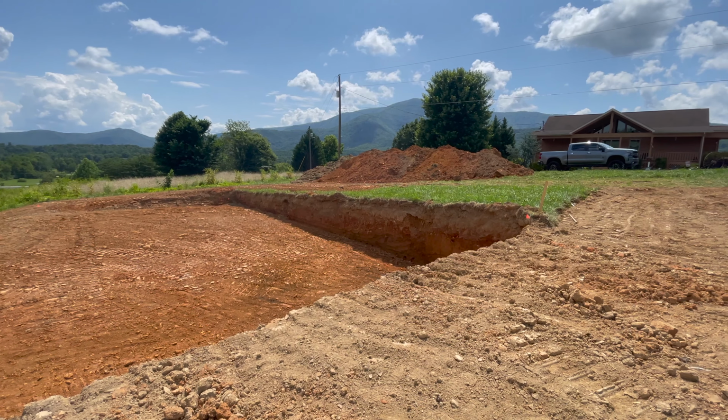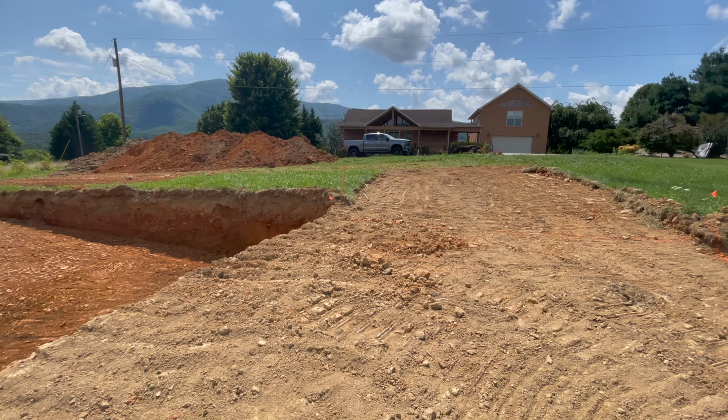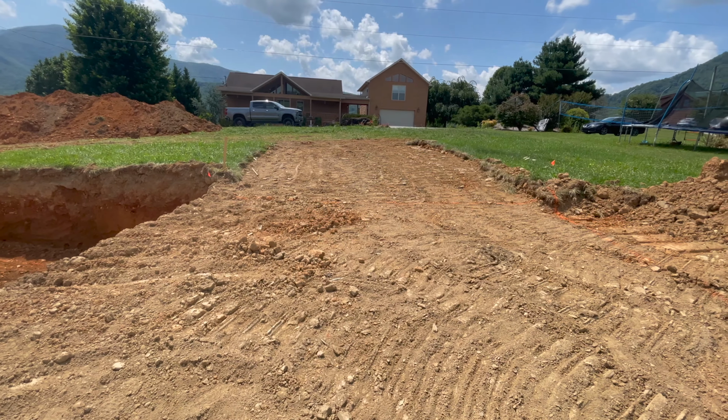Looks like they've got the excavation done here for this house of yours. I think I'm standing in the garage right here.